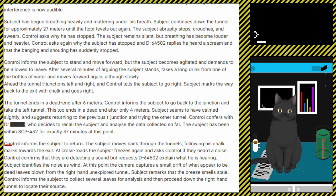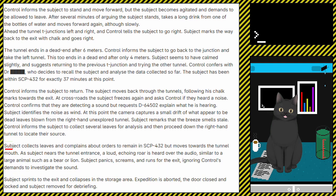Control informs the subject to collect several leaves for analysis and then proceed down the right-hand tunnel to locate their source. Subject collects leaves and complains about orders to remain in SCP-432, but moves towards the tunnel mouth. As subject nears the tunnel entrance, a loud echoing roar is heard over the audio, similar to a large animal such as a bear or lion.